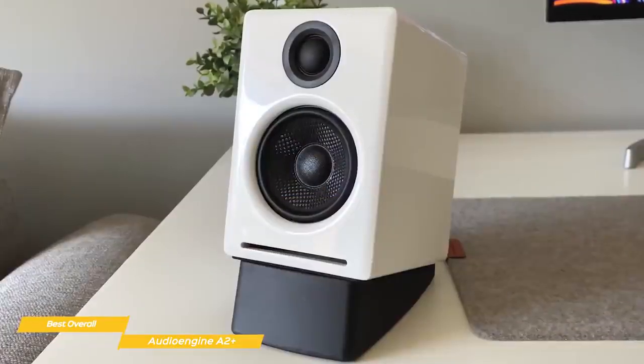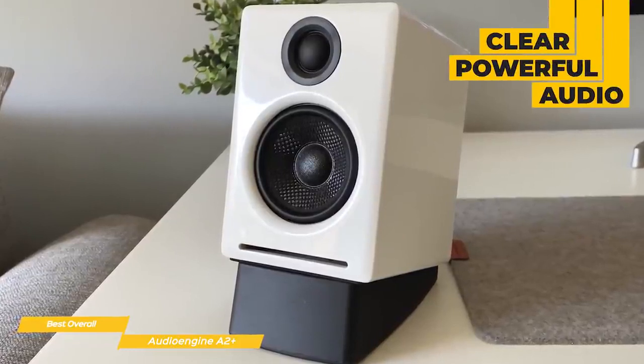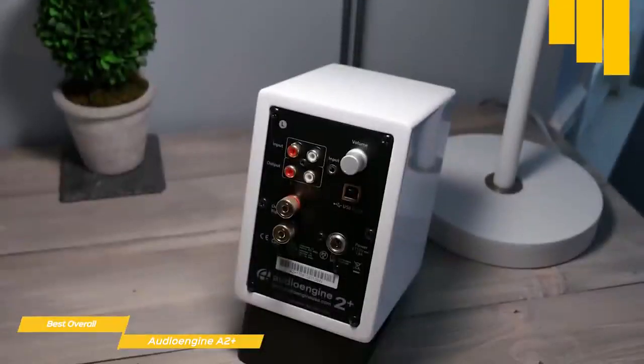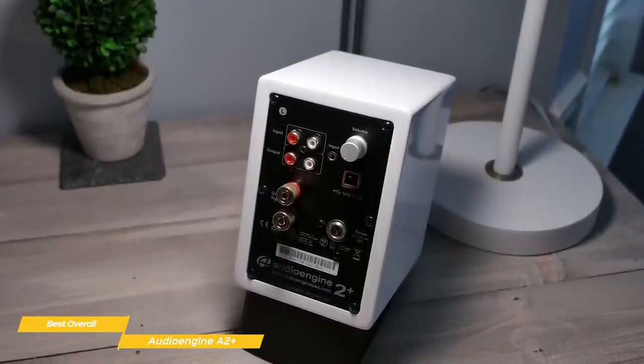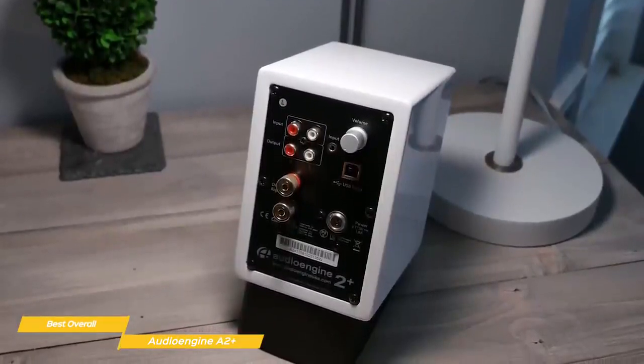While relatively compact, these speakers have no problem producing clear, powerful, room-filling audio, but their small footprint will allow them to fit almost anywhere. The left speaker houses the bulk of the controls and ports that include stereo RCA, 3.5mm aux, USB, and Bluetooth, and everything is mounted on the rear of the left speaker, giving the face of each speaker a clean, uncluttered look.